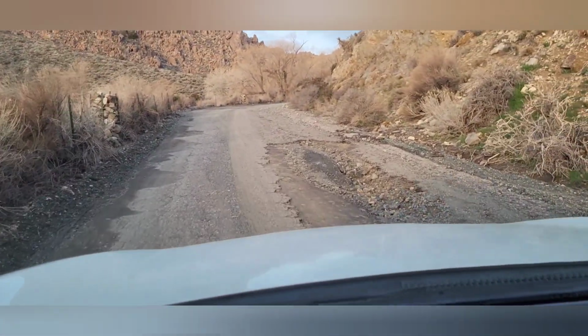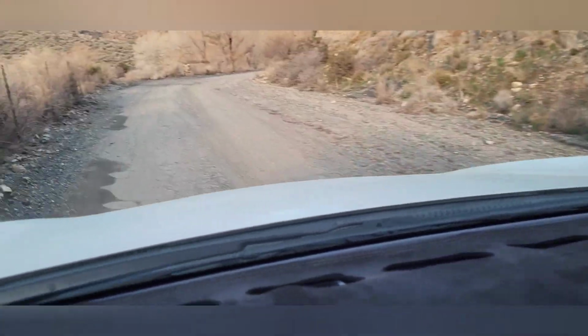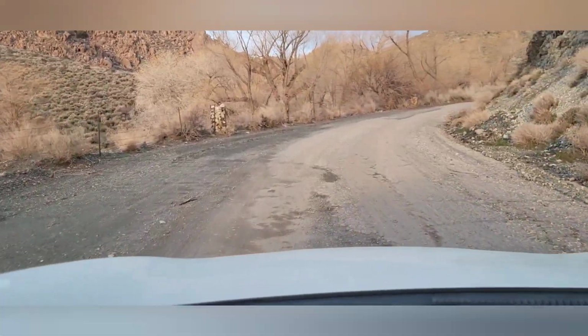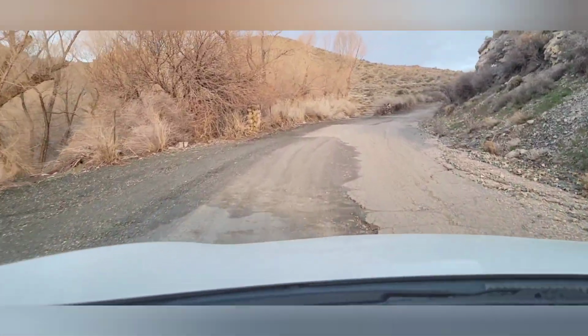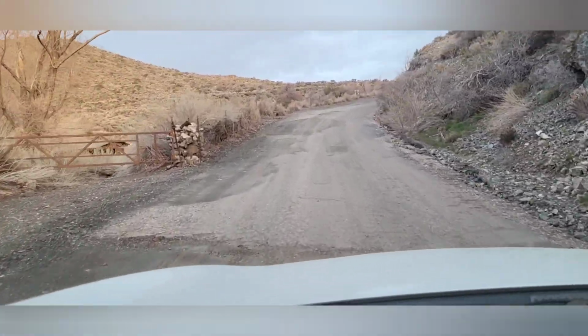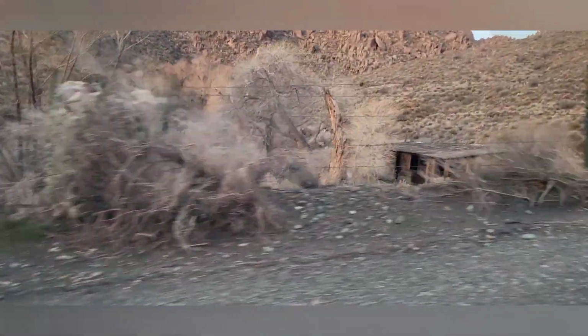This is probably the worst area coming up here, and you can easily go around it. You just keep flying around the turns unless you're on a side-by-side or something. But lots of potholes on this old road, no longer maintained. Just pay attention, enjoy the views, but slow down so you don't get stranded. You don't want to be stranded.